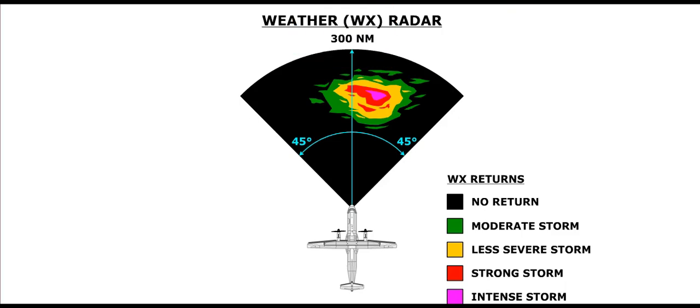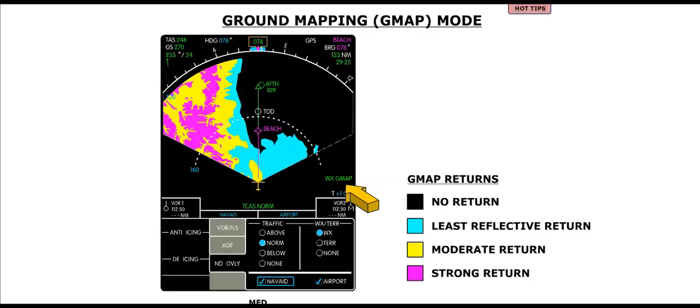Weather returns are displayed in one of 4 colors, depending on the intensity of the return. The weather radar provides a coverage of up to 300 nautical miles, and will cover an arc of 45 degrees on each side of the aircraft. The radar can also be operated in the ground mapping mode. In this mode, ground returns are also displayed on the NDs.